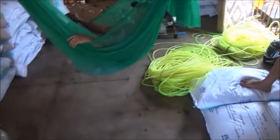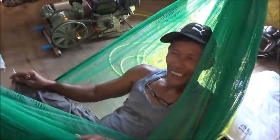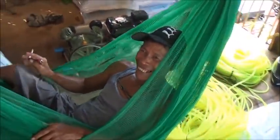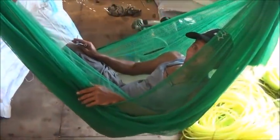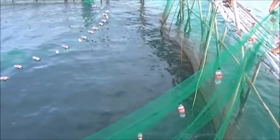Well, I know everyone is accustomed to seeing Tatai working. But look at Tatai right now, huh? What do you have to say, Tatai, huh? You're falling out? Tatai's done. Must be nice. I can't fit in that hammock, so if I could, I would be in it.